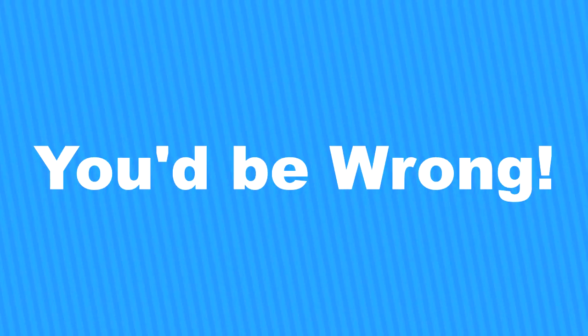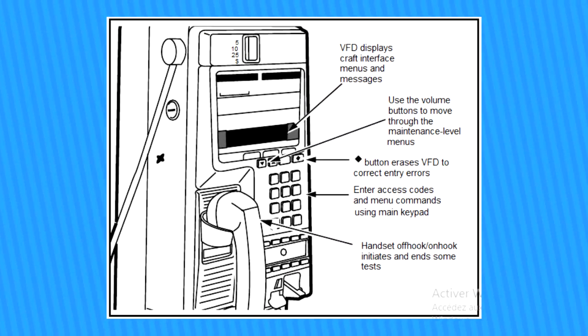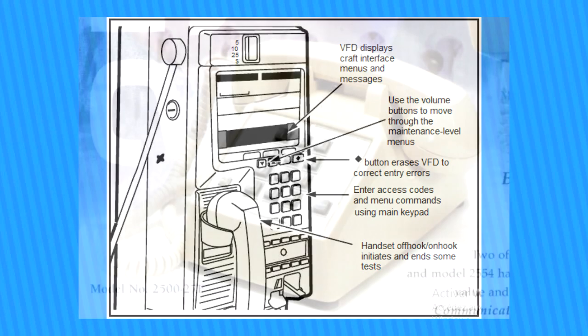But you'd be wrong. The Millennium has a power failure mode. When this mode is activated when a power outage occurs, calls can be made with the assistance of the operator.